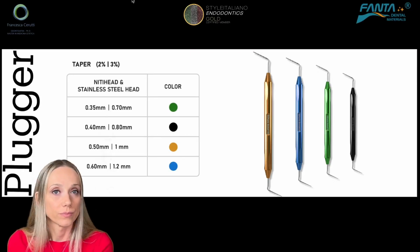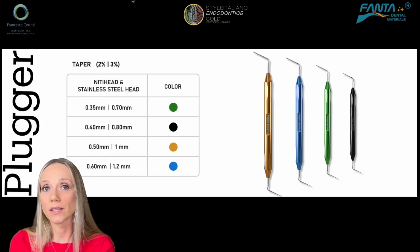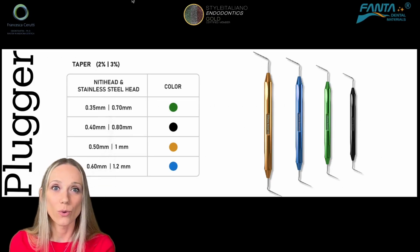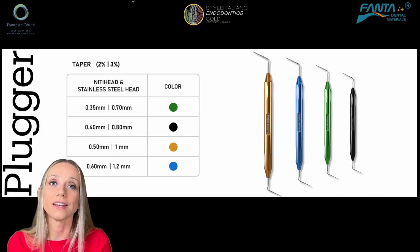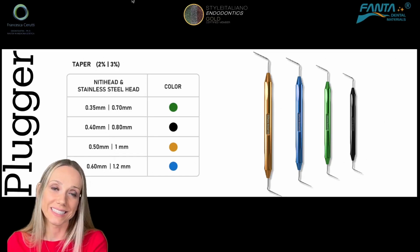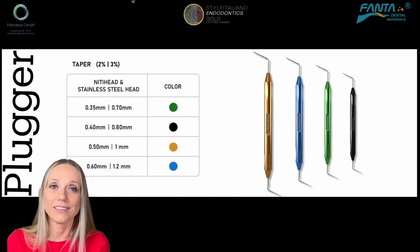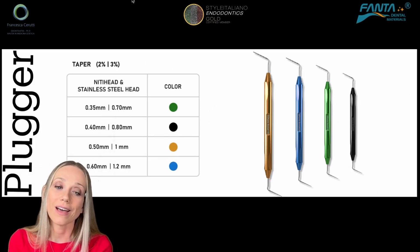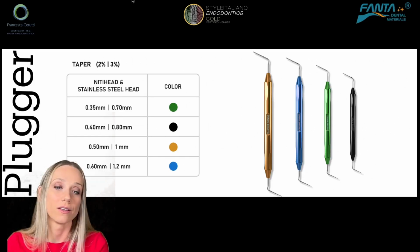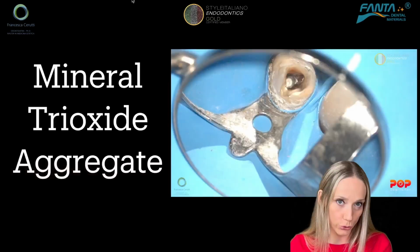Another thing that I need if I want to do some of the techniques that I talked about is a plugger. But the problem is that we need different sizes of plugger because we have to adapt to different sizes of root canals. And so we have a series of pluggers that have one end in nickel titanium and one end in stainless steel. Obviously, the end in nickel titanium is smaller and the end in stainless steel is bigger. And these pluggers have iso color coding, so we find the 35, 70, 40, 80, 51 and 06, 1.2 millimeters.